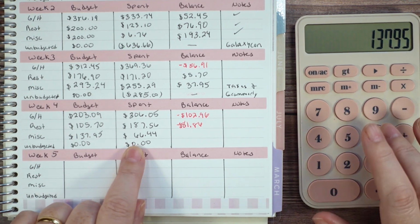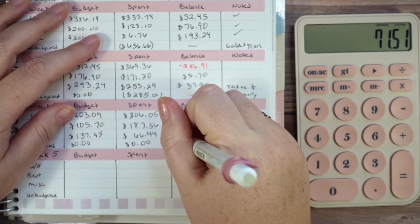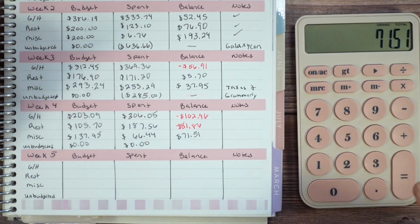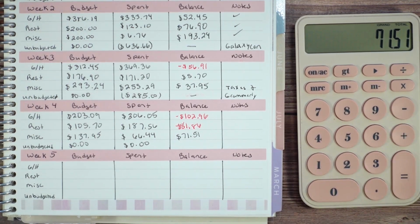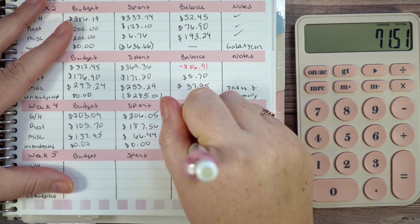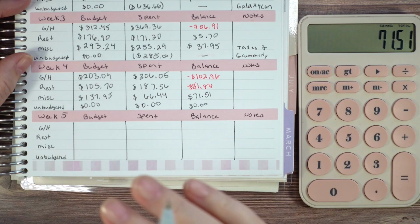137.95 minus 66.44, and that gives me $71.51. So that's what I have left there. And now I need to figure out what the new beginning balance is down here for the new budget.